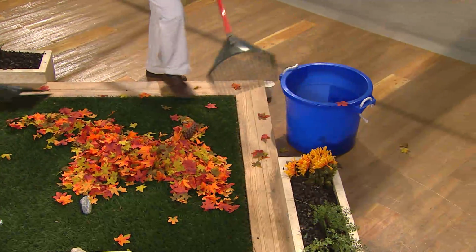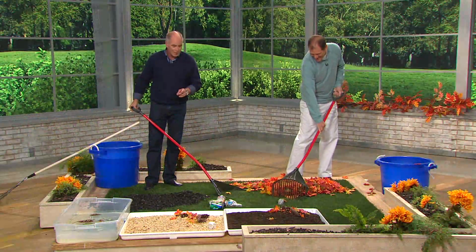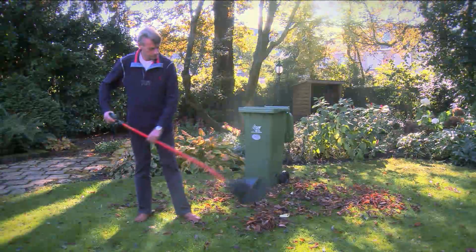I'm going to drop one leaf. You can get one leaf if need be. So you're doing one leaf. Well, that's how I do my yard work, just one leaf at a time.